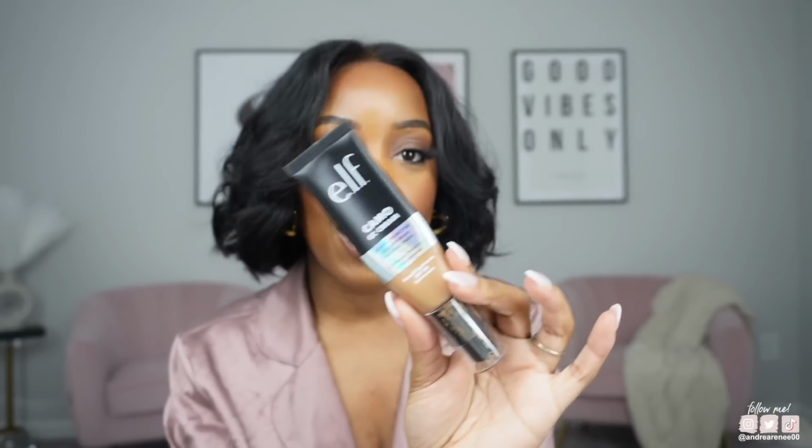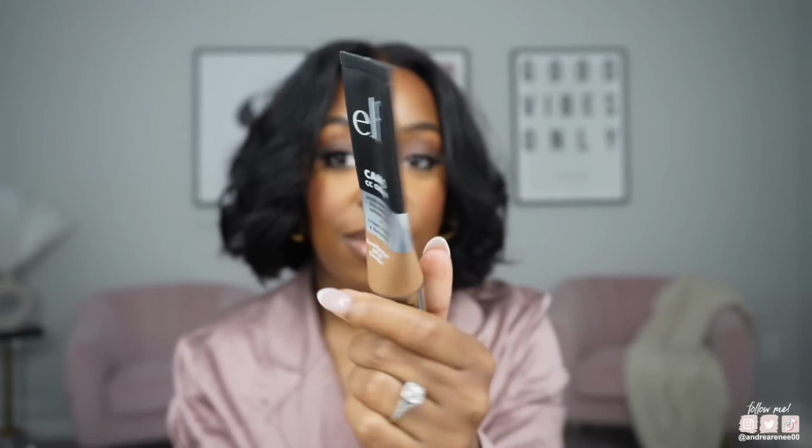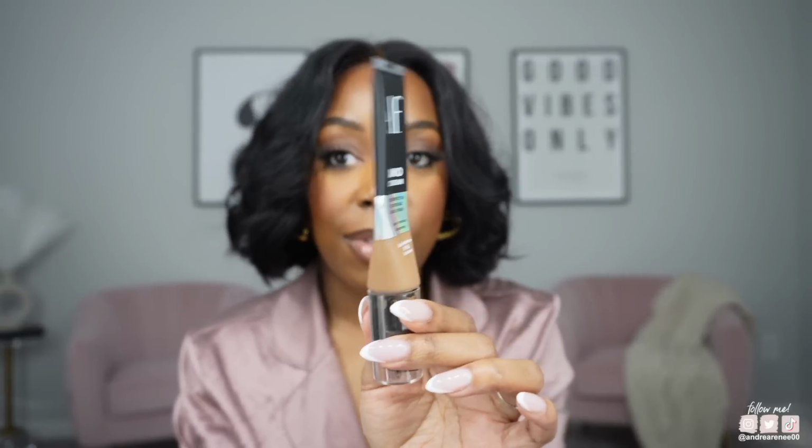e.l.f. Cosmetics Camo CC Cream. This is one of my favorite products from e.l.f. Cosmetics besides their concealer that you guys know I love. But the Camo CC Cream is so good. I mean, look at this. You can see that I have used and abused this. This is my second one, you guys. I went through the first one like water. When I first tried it out, I literally could not put it down. And I ended up getting a second one. They sent me a second one. And I'm already going through this one too.